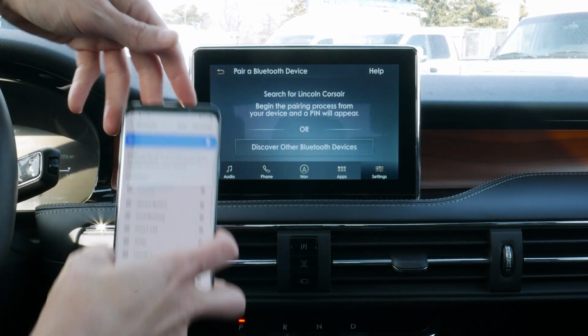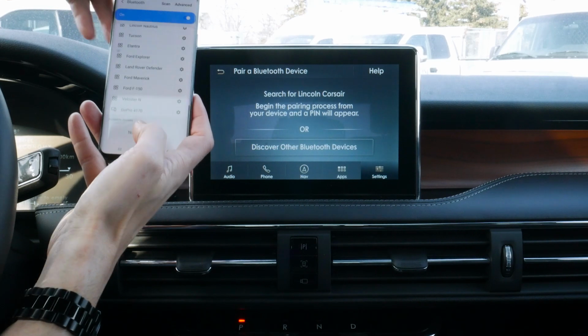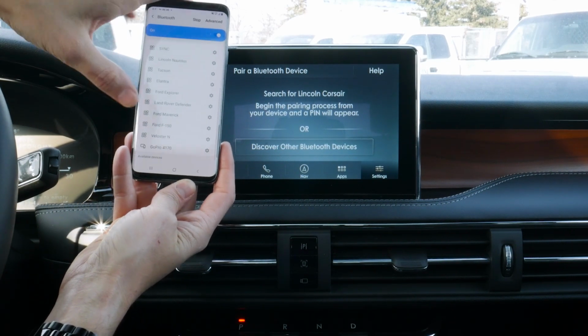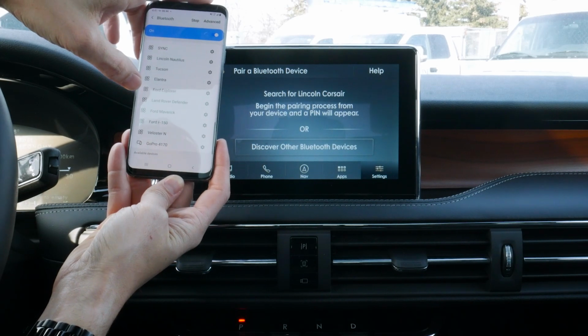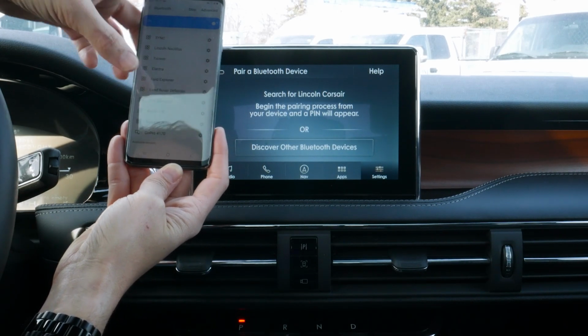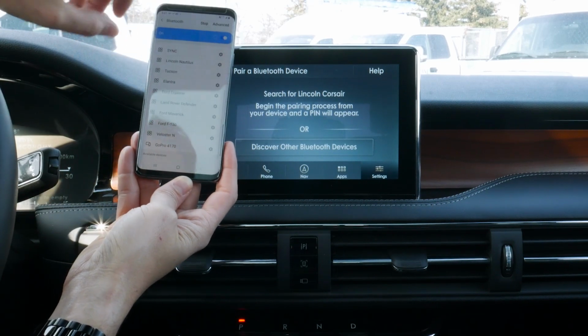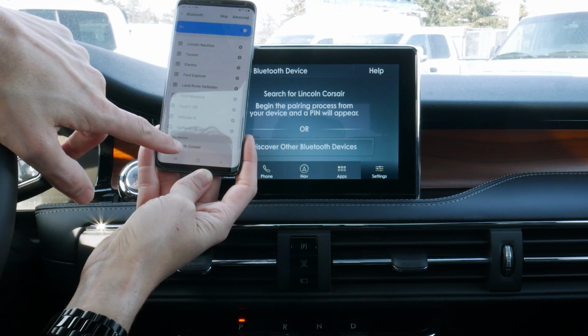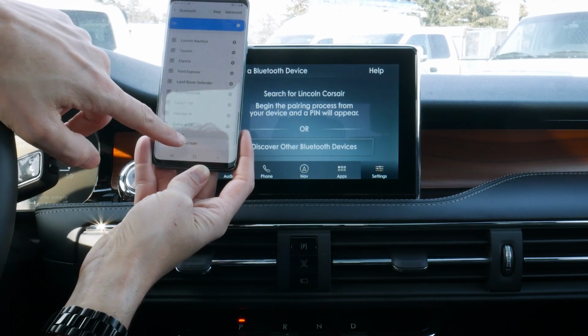So on our phone, we're actually first going to hit Add Bluetooth, search for your vehicle on your device and select it once it is found. We're just going to press Scan along the top there, and we're just waiting for it to show up along the bottom. There we go. So we've got our Lincoln Corsair, and we just connect through. So we just press the button there.